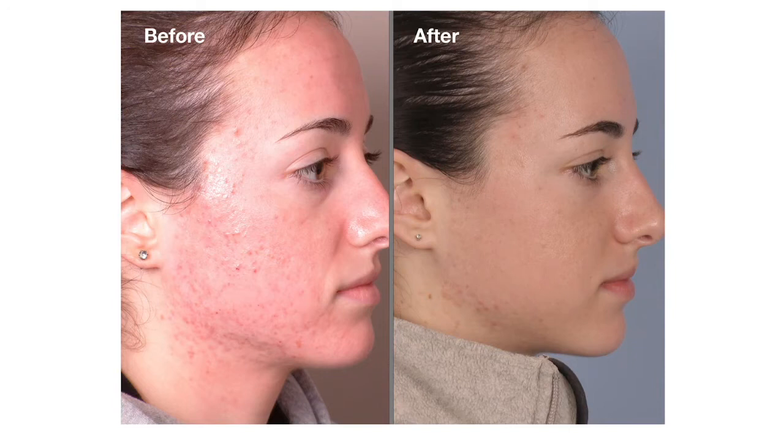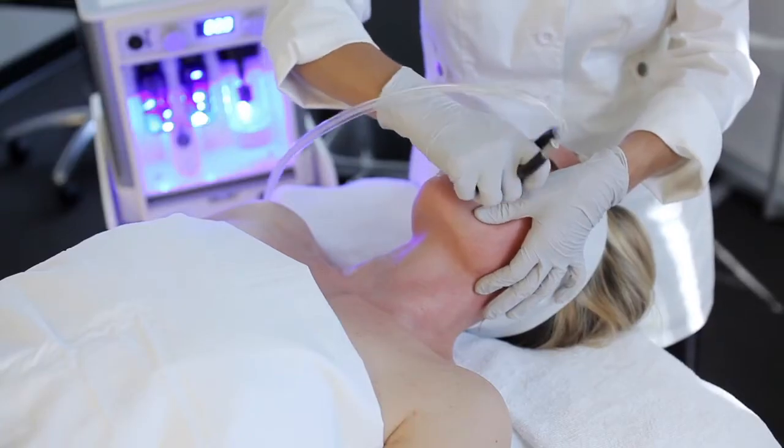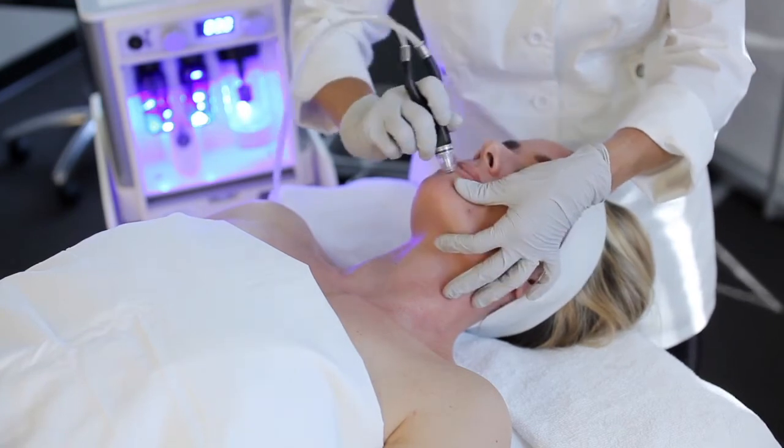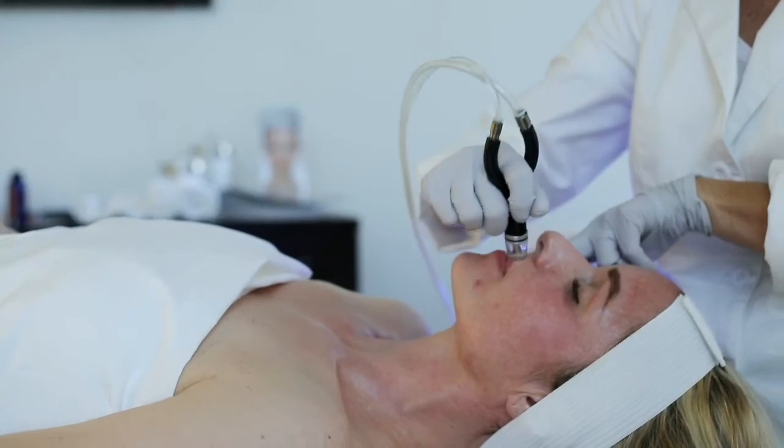Dermal Infusion's unique patented pore-clarifying handpiece allows for effective treatment over active acne. Dermal Infusion also treats around the delicate eyes and lips, areas traditionally too delicate for a professional exfoliation treatment.